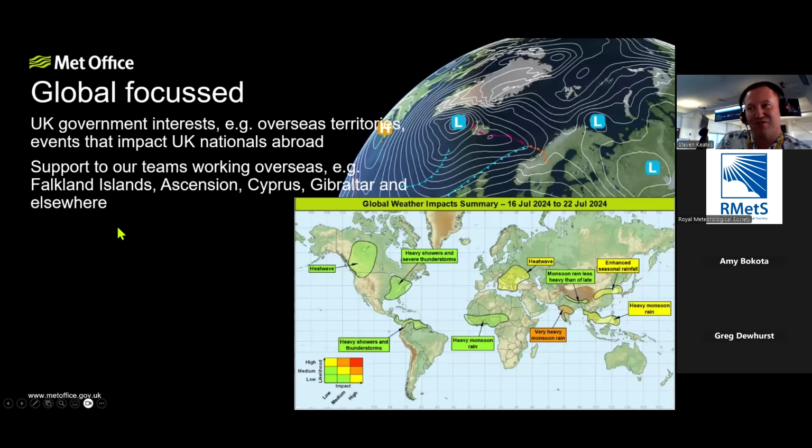The other side of my job is to support some of our teams working around the world. So we have teams based at various defence sites on the Falkland Islands, Ascension, Cyprus, Gibraltar, and occasionally elsewhere as well. And again, this is an appraisal of various models that I can look at, coming up with the overarching narrative. And then the teams on the ground can add the detail. And obviously they understand the customer perhaps a little bit closer than I might.